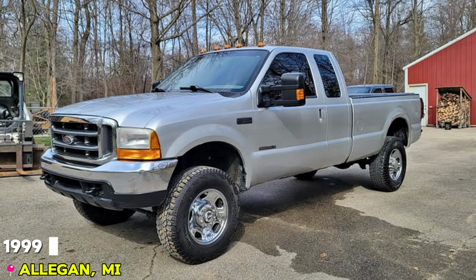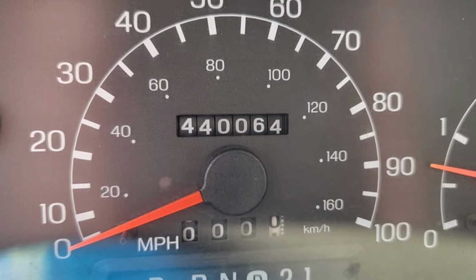Number 1. 1999 Ford F350, price $8,000. It has been driven for 440,000 miles.